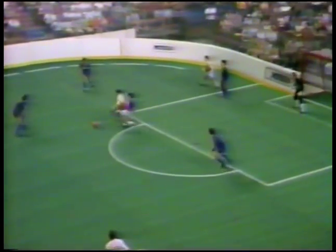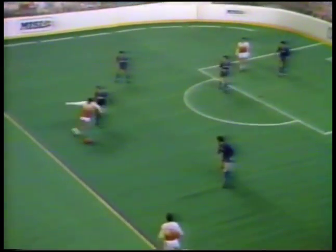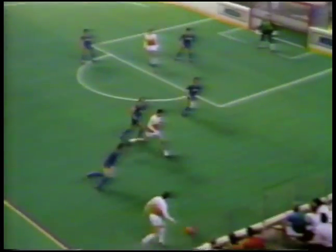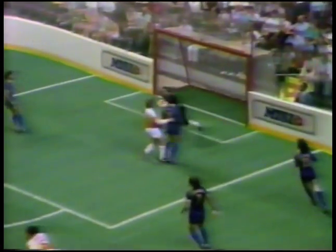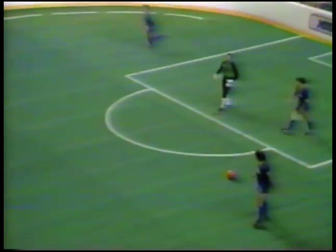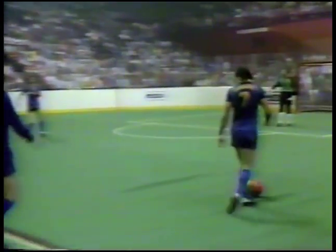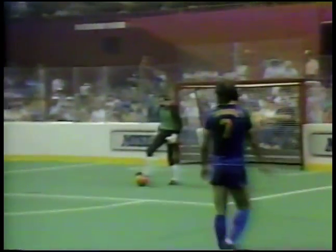And one reason why I'm sure San Diego has won 19 in a row in the playoffs at their home, the Sports Arena in San Diego. San Diego is 0 for 7 here. And there's the save by Gorsuch. Jim Gorsuch, a native of Portland, who had a shutout against the Minnesota Strikers in their semifinal round. And you don't have that happen very often in playoff action.